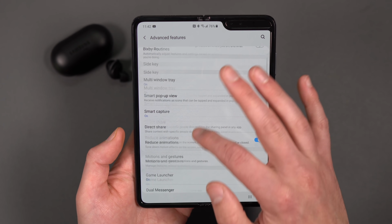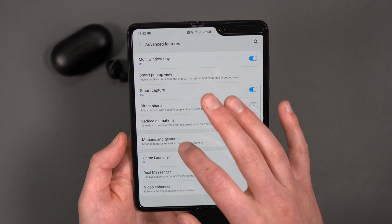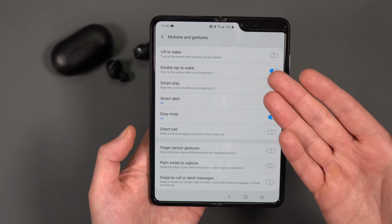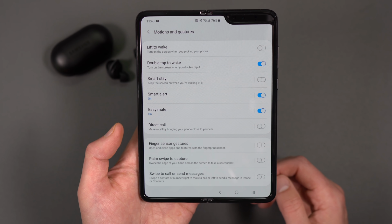But there's like smart capture and direct share, and you can reduce animations, which everyone should do on every Samsung phone, by the way. As far as motions and gestures, none of this stuff's really different, like lift to wake and double tap to wake. These things are all on other Samsung phones.